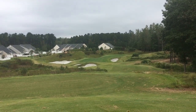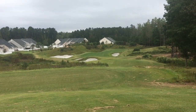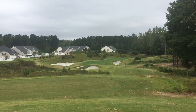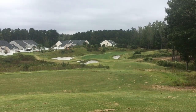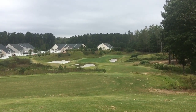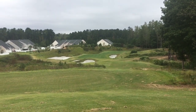As you can tell, you can probably hear the wind blowing. All this stuff you see, all the scabby little pine trees and all the wispy grass that's blowing in the wind here, that's all going to be gone once they get the course open, and I think that'll really help this hole to look really great, coupled with the bunker work.